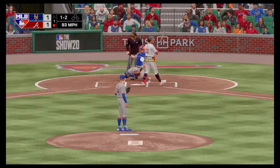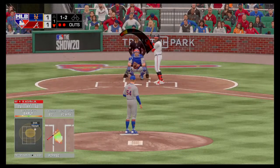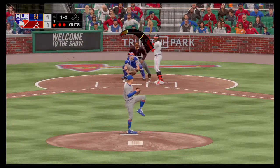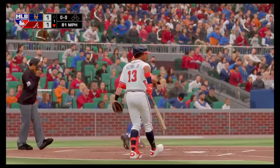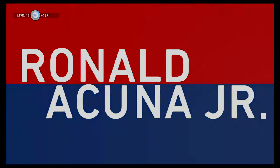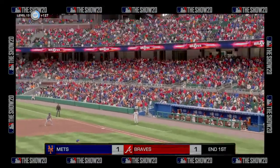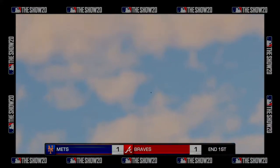Count moves to a ball and 2 strikes now. Looking at his lifetime numbers, Acuna begins play with a slugging percentage north of .525. Certainly a line he can take pride in. Swing and a miss at a big breaking ball, and that's how the inning comes to an end. Braves able to tie things up on this home run. Second inning coming up. All even now at 1-1.